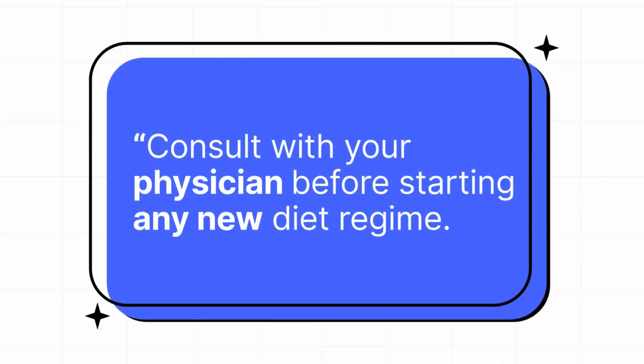And we have to say this because it is incredibly important. Before you jump into any new diet, whether it's counting macros or trying something specific like keto, please talk to your doctor or a registered dietitian first.